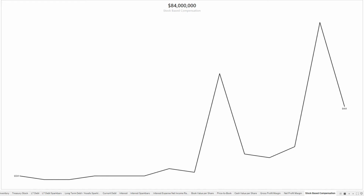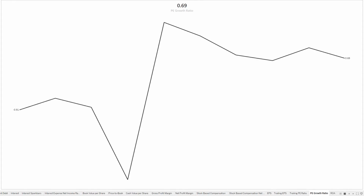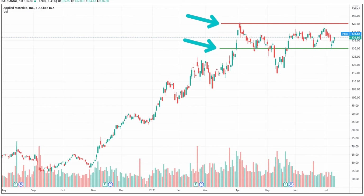Applied is a well-run company, and with such good profitability, the management is reasonably compensated. Many tech stocks are not even profitable, but the CEOs are still getting massive stock options. Due to Applied's strong year-over-year growth, the PEG ratio is only 0.7, indicating that the price has not kept pace with the growth. So from a growth perspective, Applied is a value buy, although the PE is at 28 and the price to book is at 10.